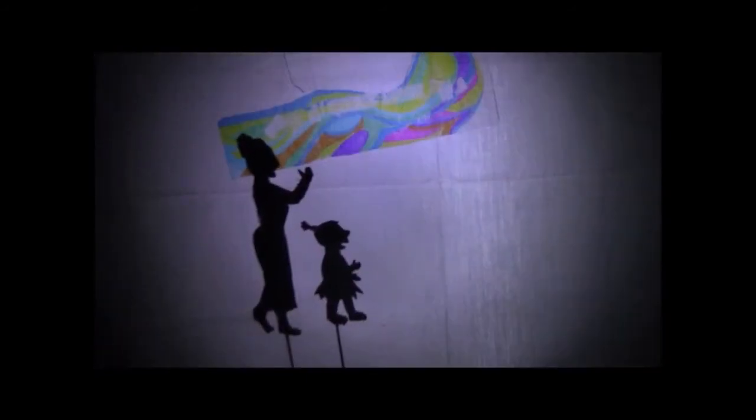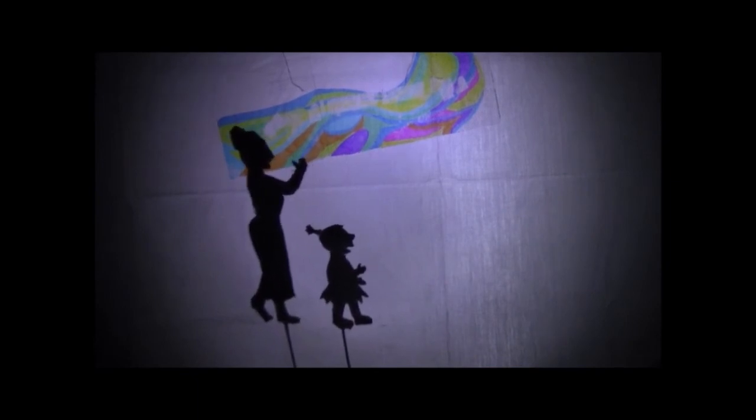Yay! Now I know all about why the sky changes colors during an aurora.